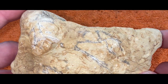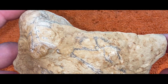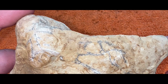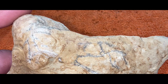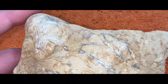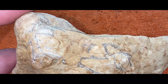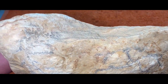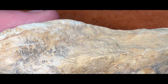Funny enough, this is actually a fairly good example of how dendritic crystals form. Because as you may or may not know, dendritic crystals form when you have magnesium-rich or iron-rich water seeping through the cracks in the limestone, and then the water kind of evaporates, leaving behind these mineral deposits. Still a pretty interesting piece we have here. As you can even see, the ones right here actually don't look half bad.